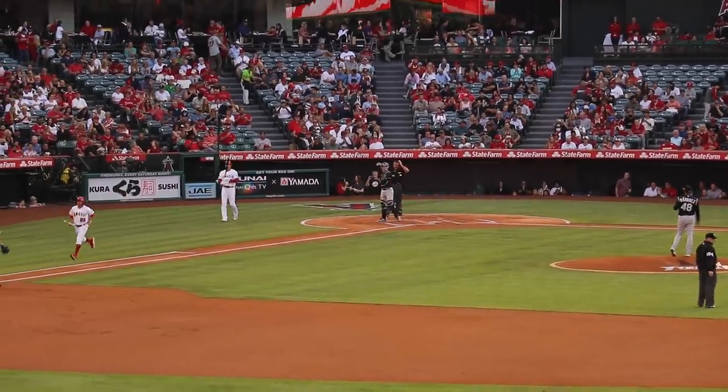So top of the first inning right now, Shohei, of course, is about to bat in the bottom of the frame, and I do have tickets in right field, so let's head on out that way. Number 17, Shohei.